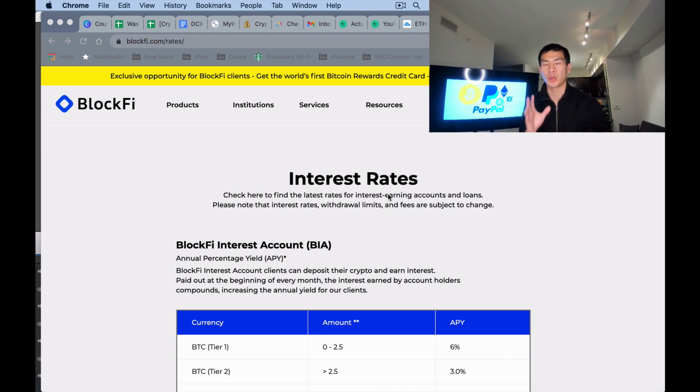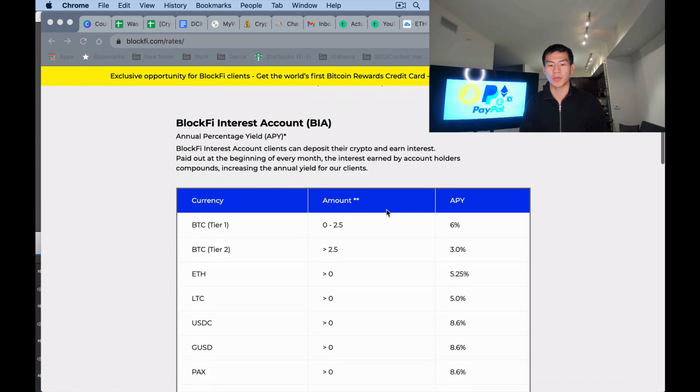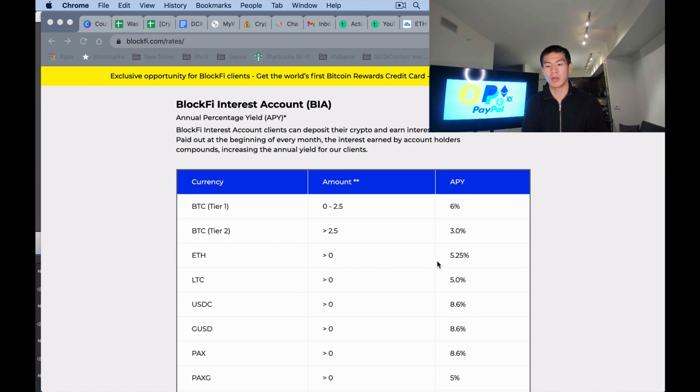And what you do is you transfer your Bitcoin, your Ethereum, or your Litecoin into BlockFi, which is a lending custodian. They take your coins and they loan them out to people who need them or businesses who need them. And they earn interest and they turn that interest over to you. So you can see from their interest rates here, your first 2.5 Bitcoin, you earn 6%, and anything over 2.5 Bitcoin, you're earning 3%. Your Ethereum, you earn 5.25%, and your Litecoin, you earn 5%.